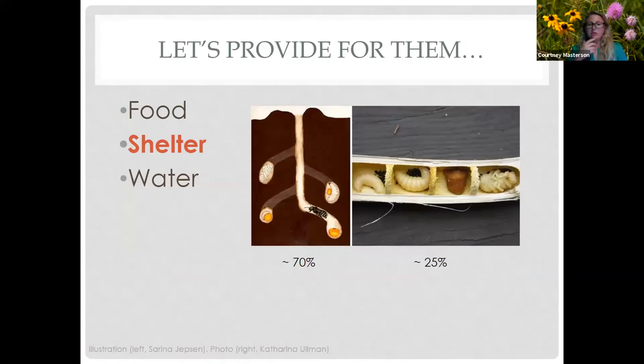So we're going to talk a lot about plants the second half of this talk, but I wanted to share some information on providing shelter for native bees. So approximately 70% of our native bees live in the soil and are in danger of being lost if you turn your soil every time you manage your garden. So soil preservation is a really important conservation technique for native bees. But the other 25-ish percent live in the stems of plants in your garden over the winter.